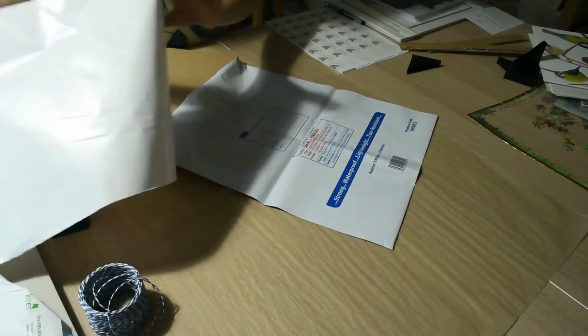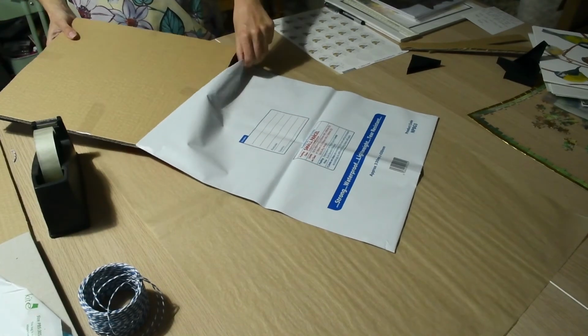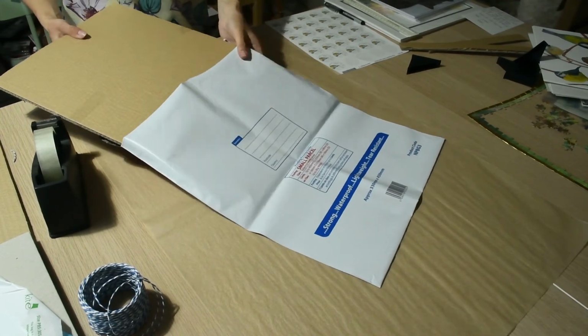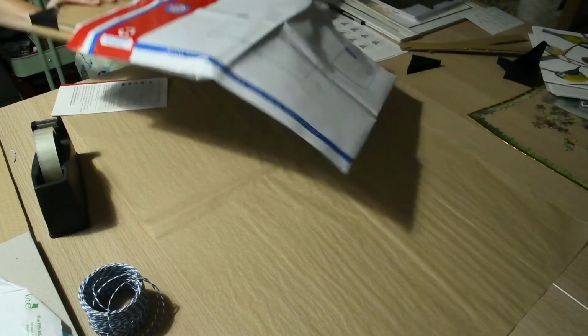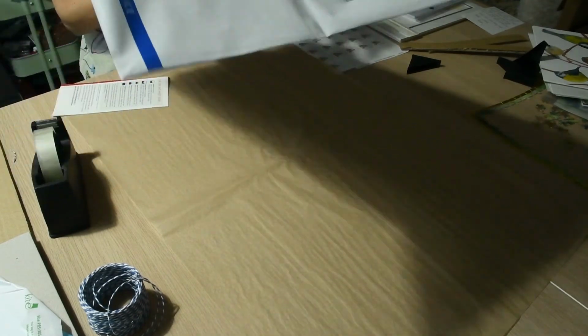Also, these feel a bit flimsy, so I don't know if they would have got torn anyway. But yeah, as I was saying, I want to try and be as eco-friendly as possible, and of course this is all plastic and not recyclable. Well, I don't know, it's got the symbol, but where I live hardly anything is recyclable.